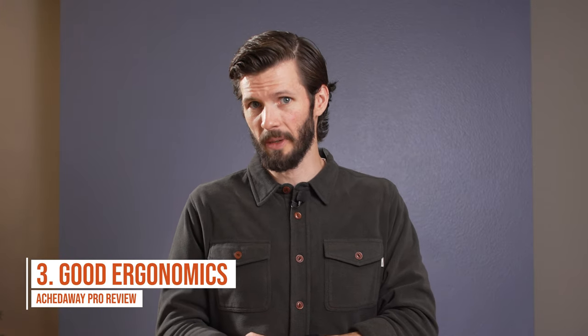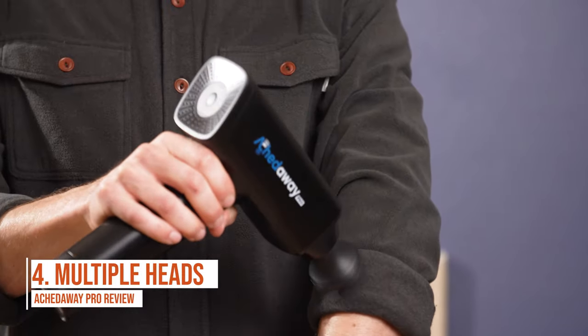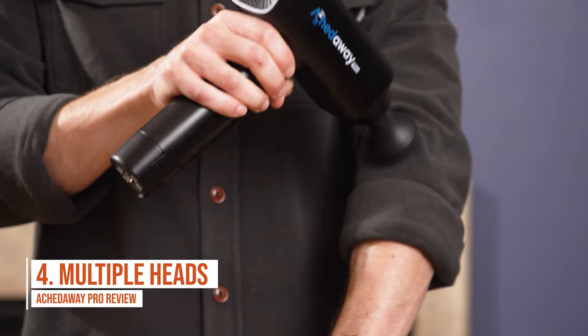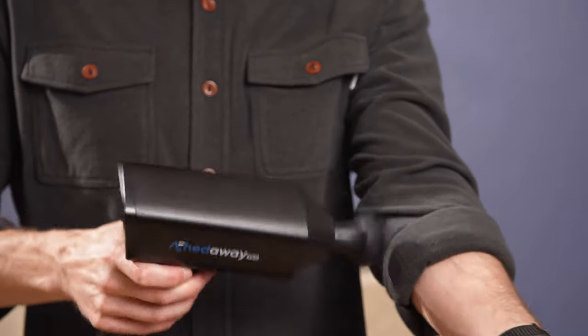I don't feel any wrist pain using it, and if you hold it low enough, you actually don't feel the oscillation of the gun at all. It also comes with multiple heads. I love the foam head. It is an all-purpose head for the forearms and can get close to bony prominences without causing any pain.